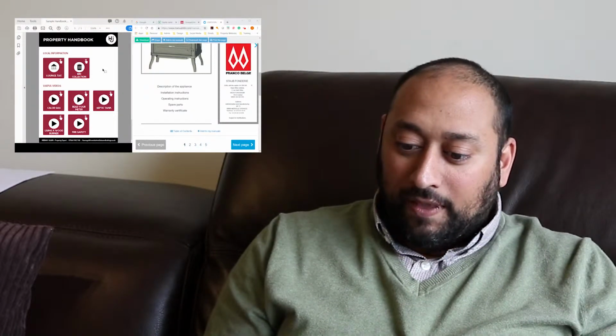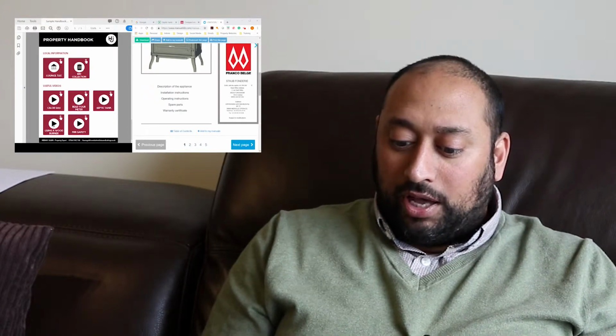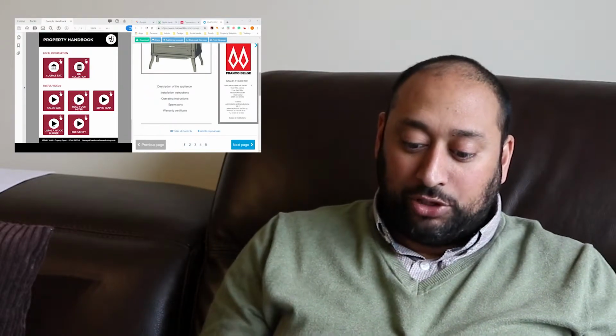It's also got local information, things like bin collection. And finally, it's got some useful videos. So let's click on this button where it says how to use a wood burner, because we all love to use a wood burner. But as those of you who own wood burners will know, if you use, for example, the wrong type of wood, or wood which has too much water content in it, the wood doesn't burn properly, and therefore the fumes that come out are black, and it can really harm the wood burner and all the associated parts as well.